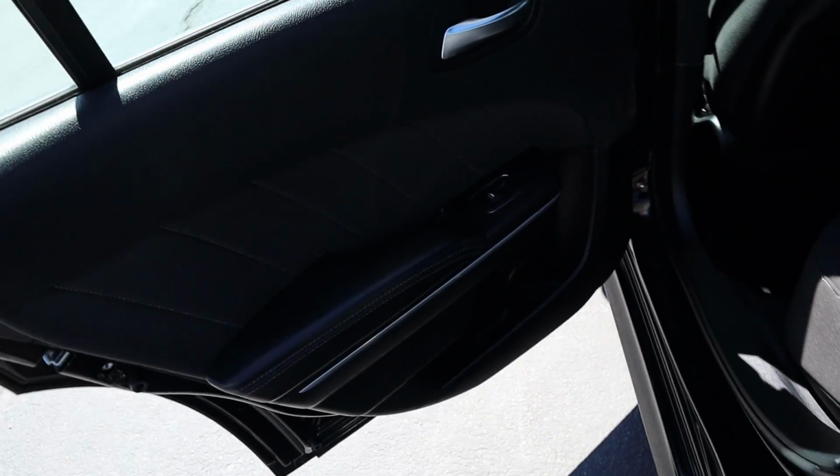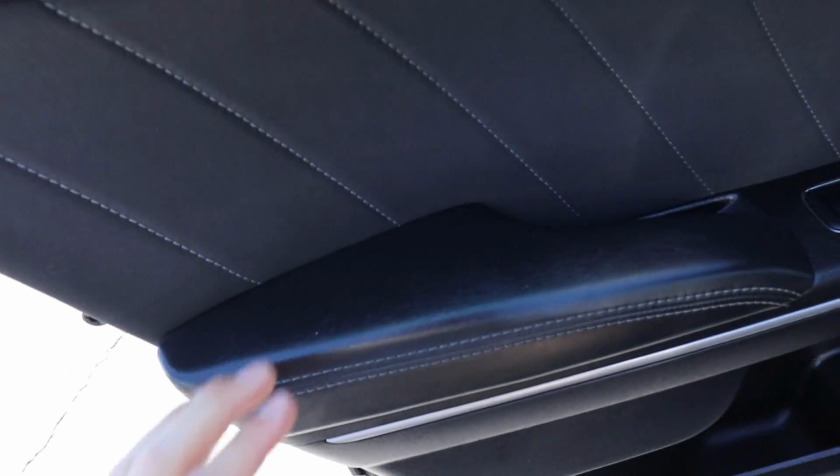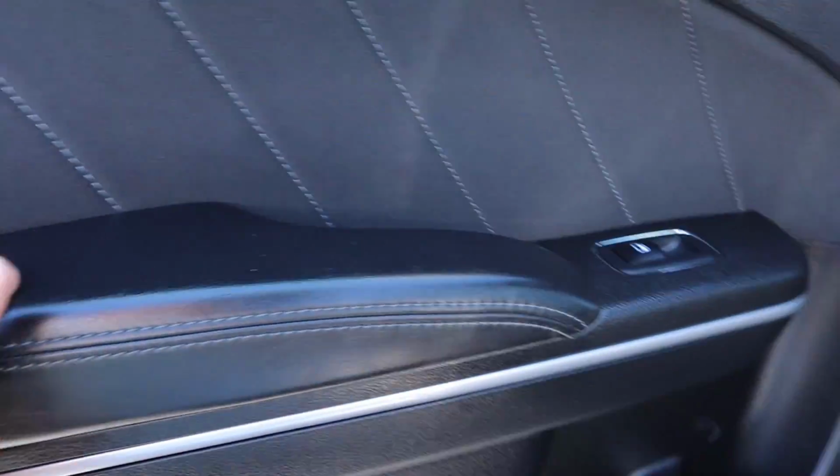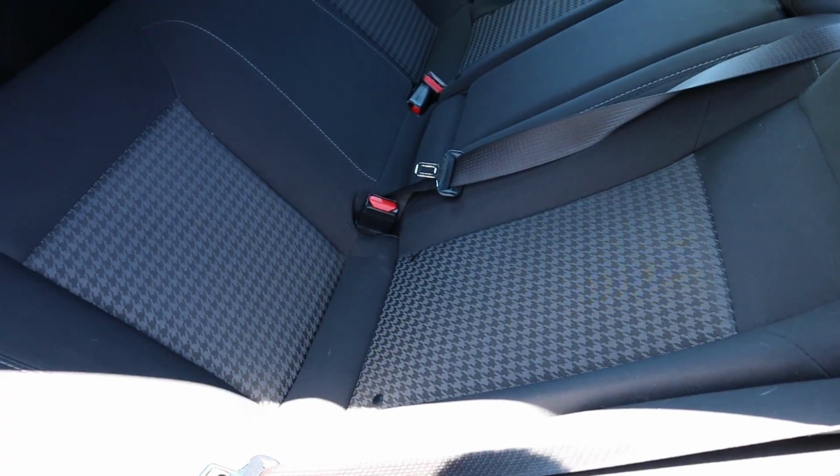Coming around the side here, you guys can see on the door panel, you actually have cloth trim right there, and then you got the leather just down below. This one does have the cloth interior, which obviously would save you a little bit of money compared to one that has the leather.